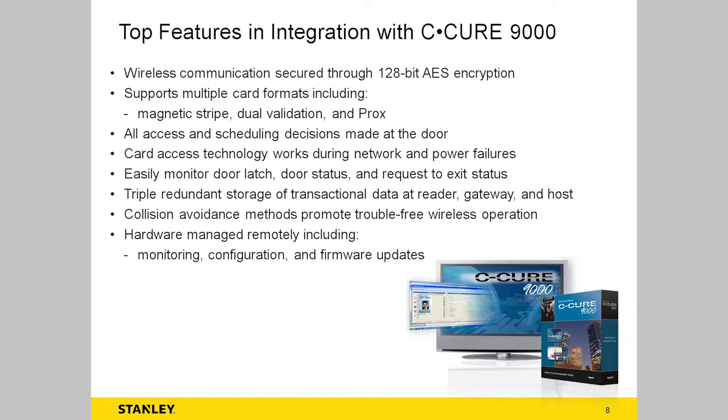If for some reason the door doesn't close all the way, or somebody puts a piece of duct tape over that latch, that monitoring of that mortise lock will allow for that notification to be sent into the software so that that door may be closed, but it's not actually secure.